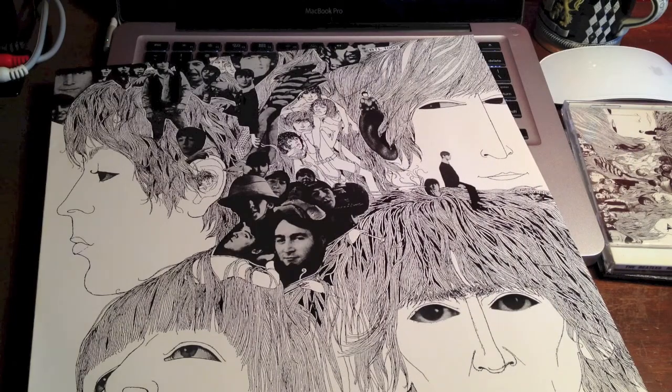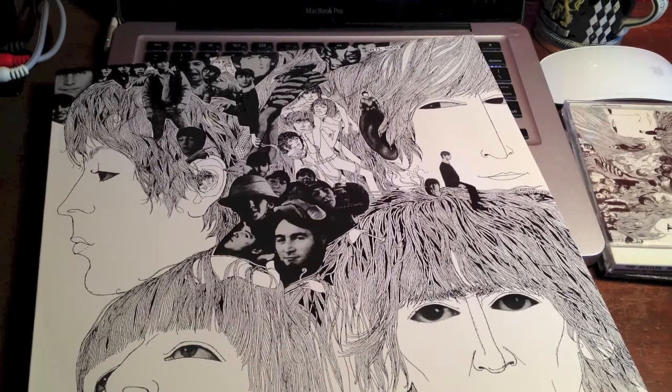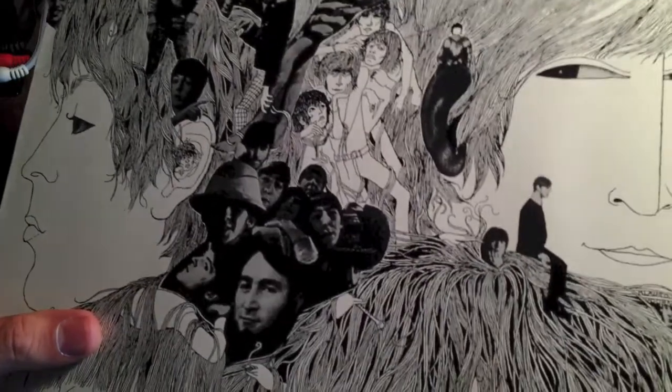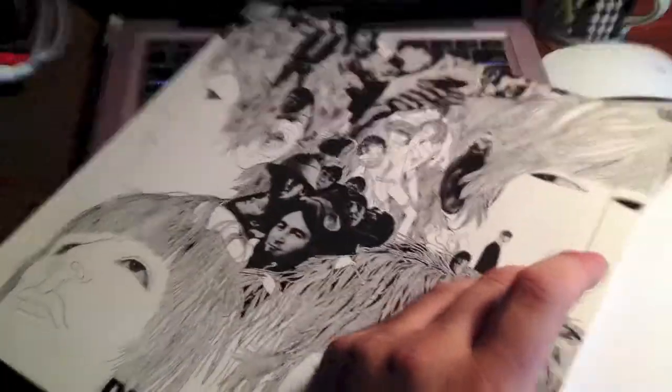I got both of these records from Vintage Vinyl. Actually, I picked this up yesterday because it was Record Store Day, which is almost like a holiday that's just for vinyl enthusiasts and vinyl appreciation, which obviously I'm really into. Get this back in here.